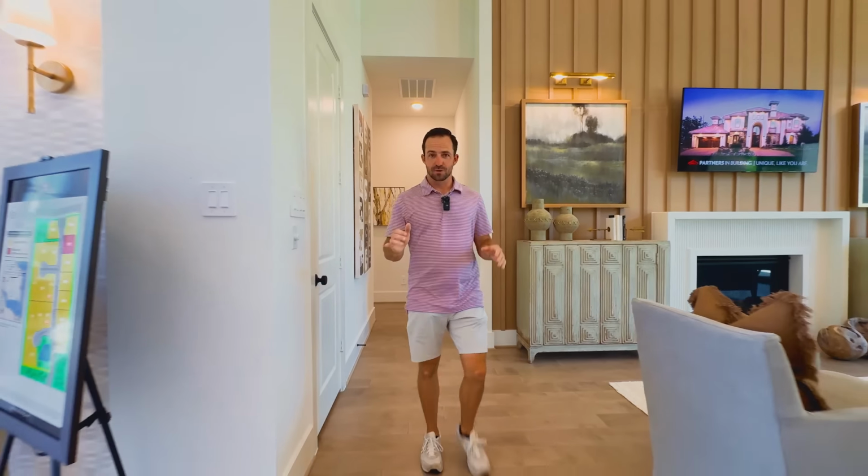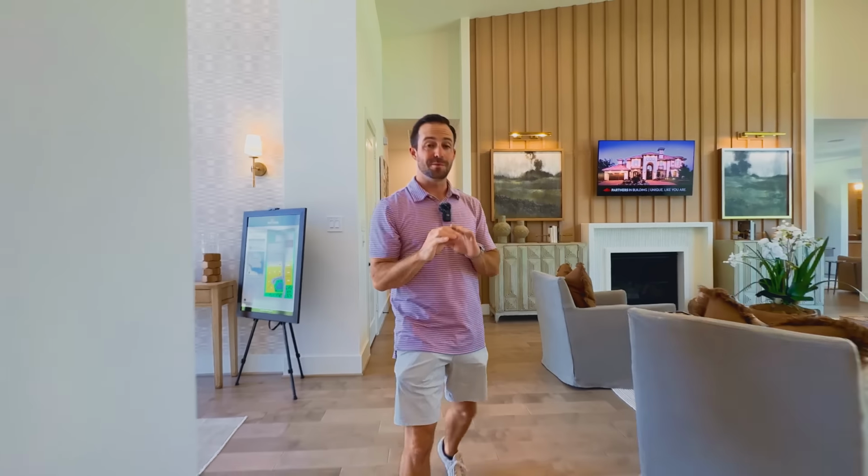This is all a one-story home. Your ceiling heights in here are gonna be really, really great. So even as you come from the main living area to this hallway, the ceiling heights are still 10 feet tall, so it doesn't feel small at all.